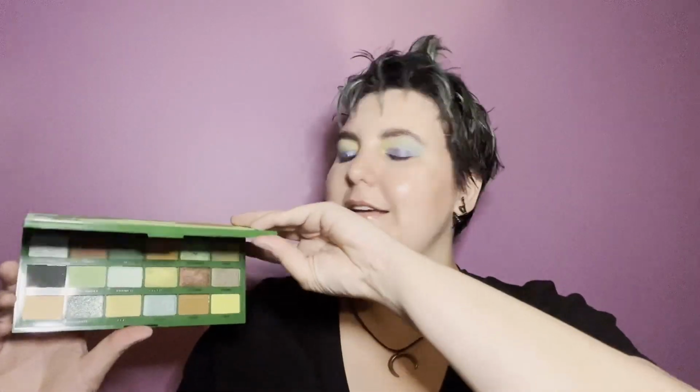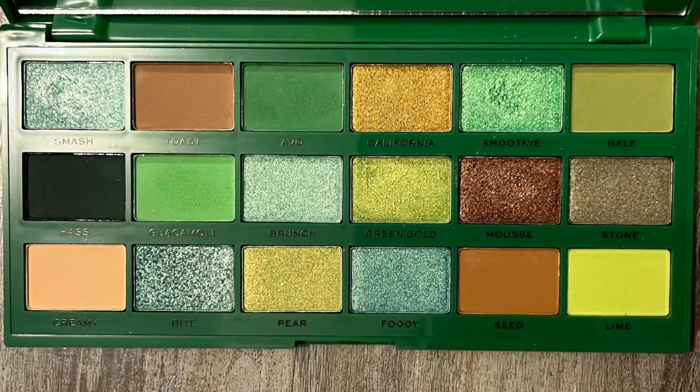And the last palette that is still remaining in this project, and the one that I've actually got the least amount of use of, that is my I Heart Revolution's Tasty Avocado palette. This is what it looks like. Once again, I'll put it up on the screen and we'll go through the uses I have so far. So I don't have many uses in this palette. We'll start off with Smash.